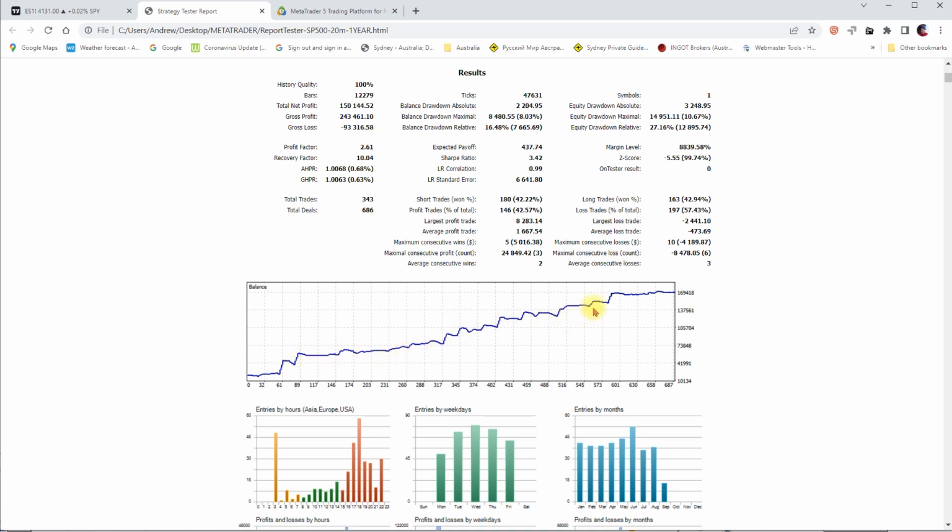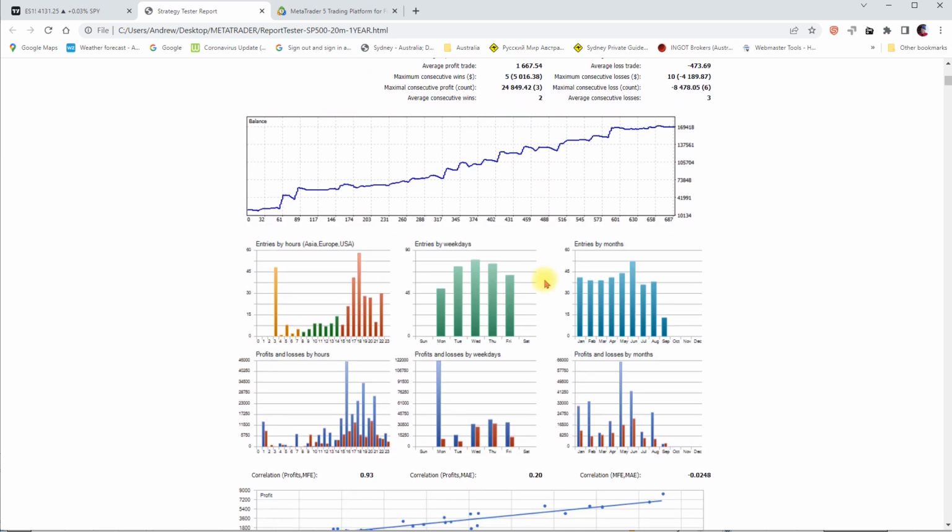As you can see, this is always going up, and this can be tested on the previous year. We did it successfully, and with differences in parameters, most of them don't change the profitability much, but still the system will be profitable.